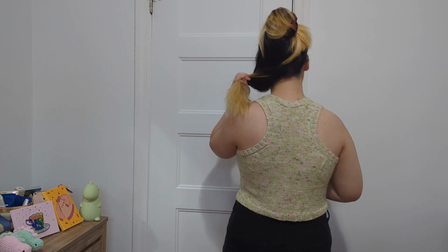This is also a project that I kind of fell in love with before it came out, and I just really like the scoop neck design and the racerback. It's, I think, the only tank top design that I've seen that has a racerback. Usually it's straps or thick shoulders, but I haven't seen a lot of racerbacks for knitted tank tops. So it was a lot of fun to knit.